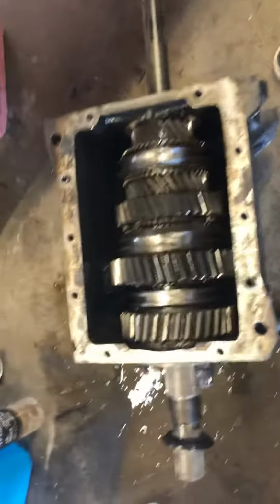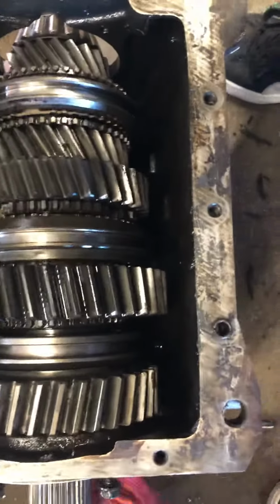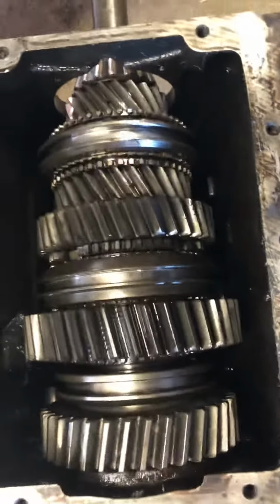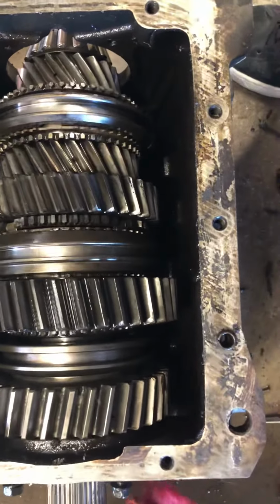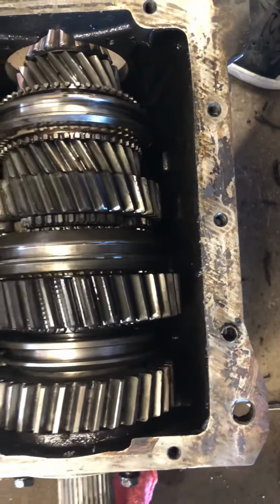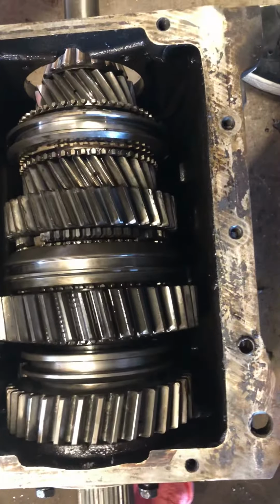Just put together an NV4500 here. All the gears were perfect in her, but we tore it all down, put a new main shaft in it, all brand new synchros, blocker rings, and bearings and everything. She should be completed here in a little while. Just wanted to show you while we still had her apart.